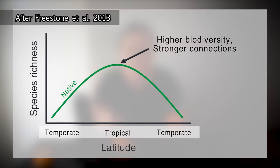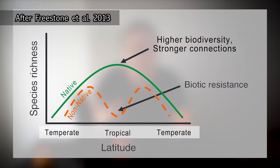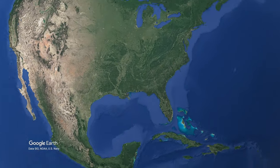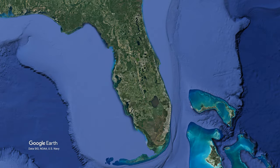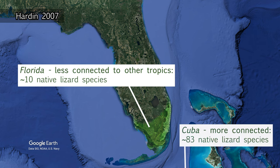The general idea is that ecological communities in tropical regions are more biodiverse, with greater species richness and also stronger evolved interactions between the species. Tropical communities are efficiently using all the nutrients available to them, so a newcomer will have a harder time finding a toehold. Florida is a bit weird, though, since it's almost like a tropical island surrounded by ocean and non-tropical land towards the north. Because of that, Florida has fewer species than other tropical places, which may have made it more vulnerable to invasive species.